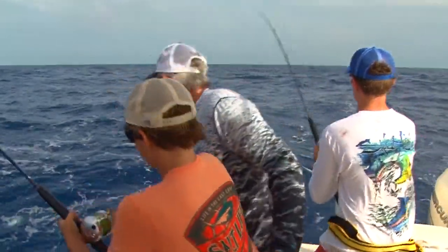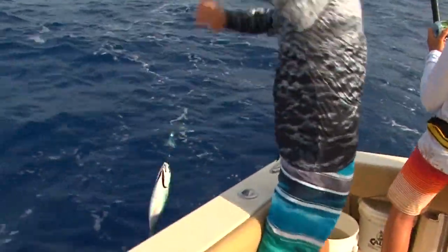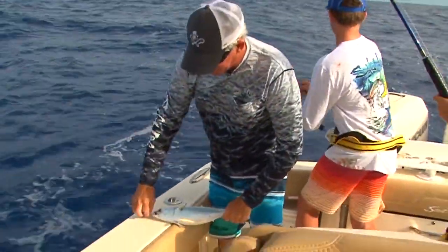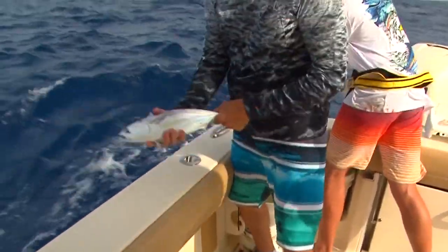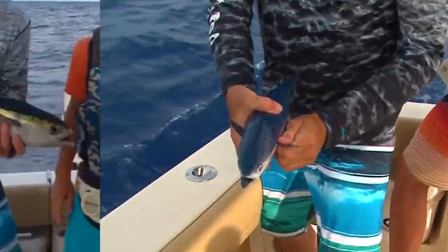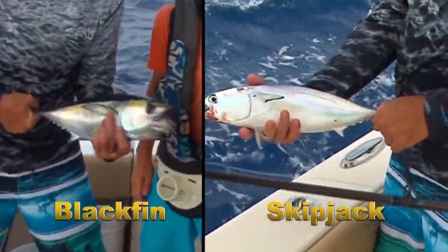Walk backwards for me. Look at you. That's the other kind here now, skipjack. So a lot of times when we're catching blackfin out here, you catch these skipjacks, kind of the same family, you know, but not quite the same fish. See how that pec fin's not as long? Really good bait. But we're not after them.